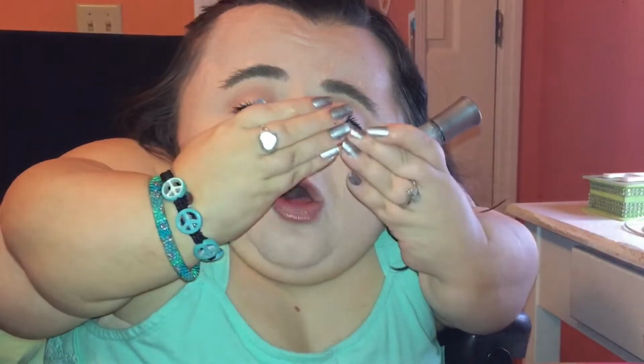I love these polishes because they don't take long to dry at all. They only take just a couple of seconds. They're super glossy on their own, so you can put a top coat over them if you want to, but normally I don't, because these polishes are just so glossy and so shiny on their own.